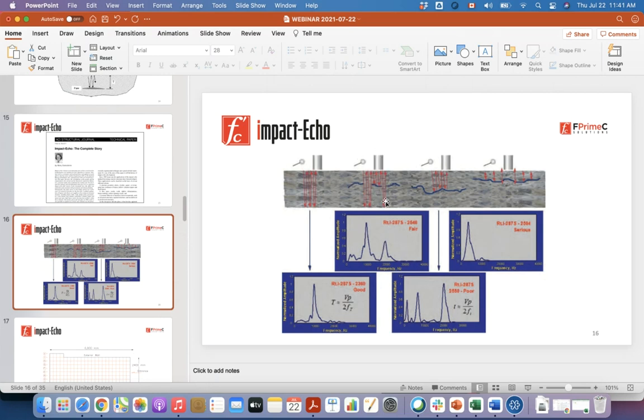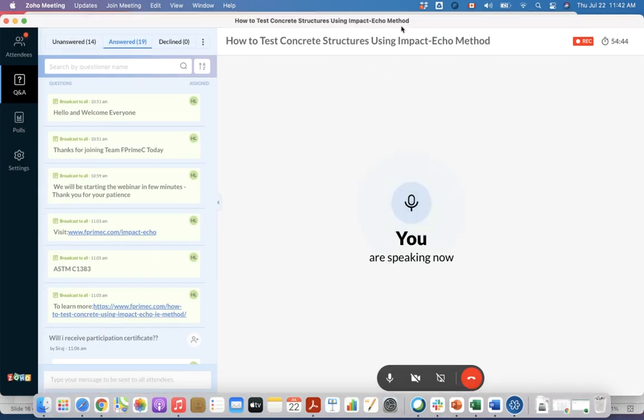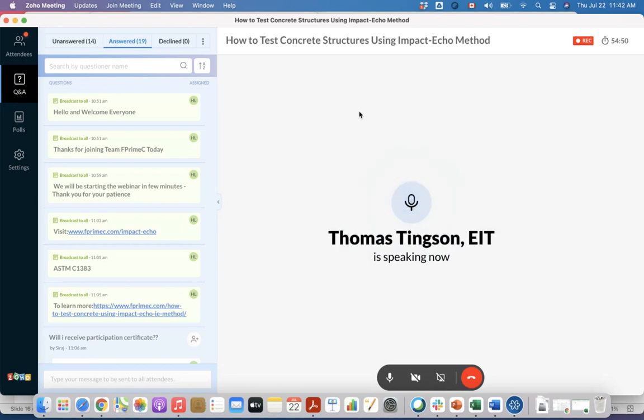The second case here is a good example of concrete with honeycombing. Of course we can measure the thickness, and at the same time other frequencies can be generated. You see the difference between case one and case two. The other frequencies can correlate to the location of the honeycombing inside the concrete. But again, in most cases of honeycombing, it depends very much on the engineer or technician's experience. So it's important that the person conducting the test should know the concept behind the impact echo test, and be familiar with how to really use the technology.